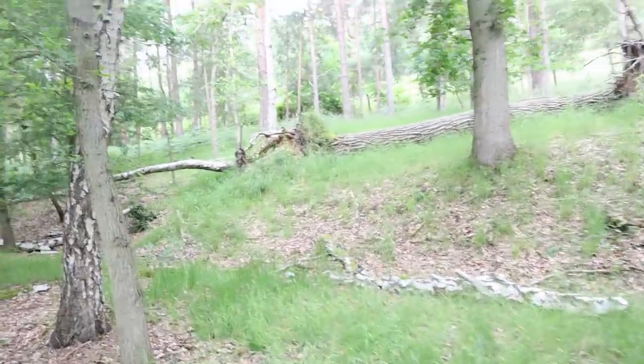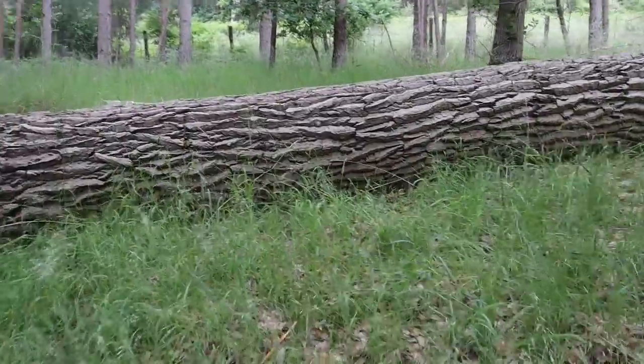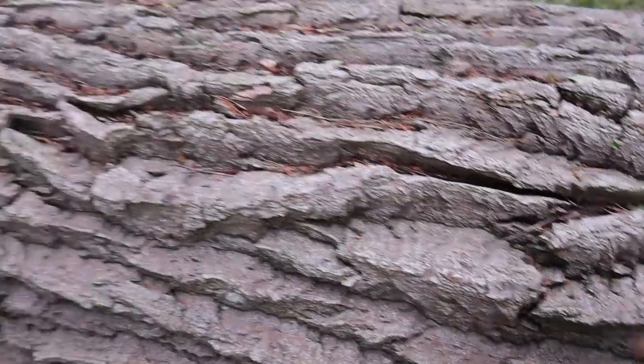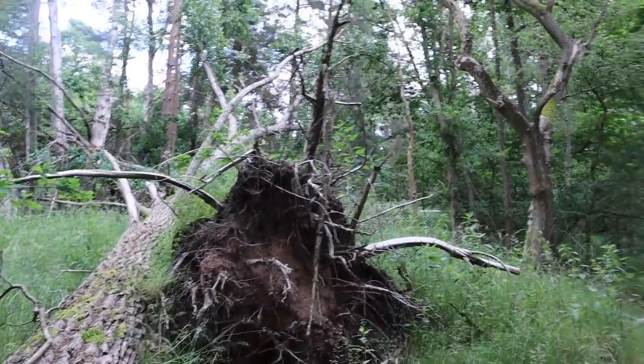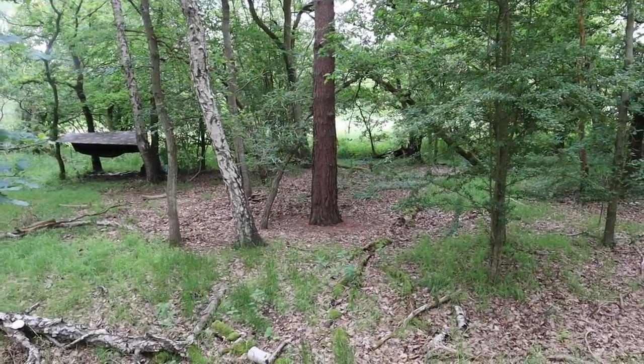But yeah, I really like this spot. I just stumbled across it by chance. But look at the depth on this poplar bark. It's a big boy. Plenty of Haribo hiding spots. It's gonna be a good day.